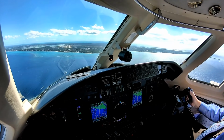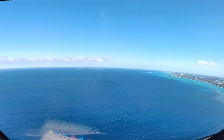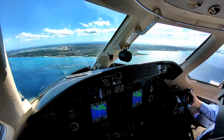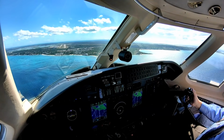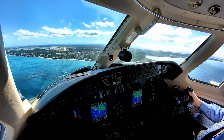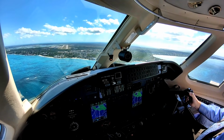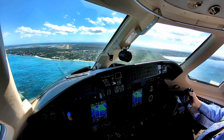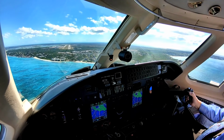Nassau Tower, Wagner 219, left 8. Wagner 219, Nassau Tower, wind 040 at 11 knots, peak gust 15 knots for runway 10. Runway 10 cleared to land, we have runway 14 landing and departing traffic. Roger that, cleared to land 10, we're planning to exit Kilo for Odyssey 219. Roger.